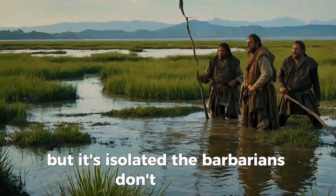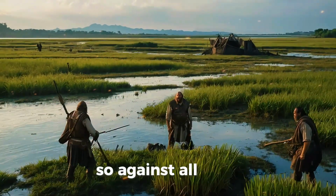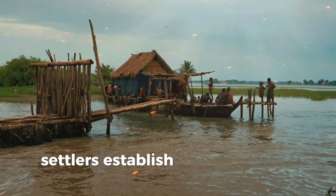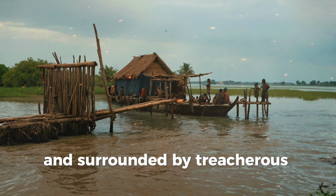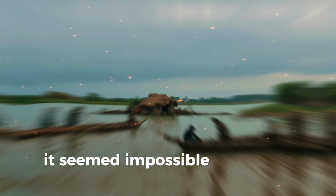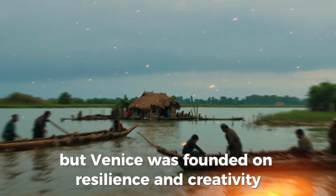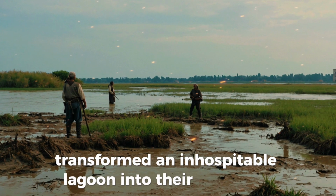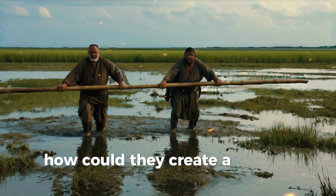The barbarians don't want to follow you into this unforgiving terrain, so, against all odds, you and your fellow settlers decide to stay. Settlers establish themselves on these small islands, difficult to access and surrounded by treacherous waters. It seemed impossible to build a city here, but Venice was founded on resilience and creativity. These early settlers transformed an inhospitable lagoon into their sanctuary. The challenge was clear. How could they create a city on water?